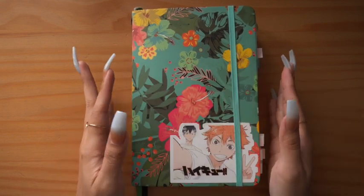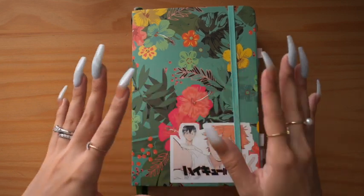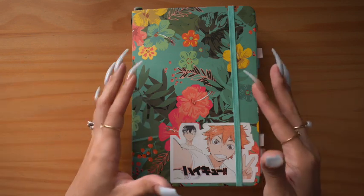I think the reason why the bullet journal system works so well for me is because I was able to make changes along the way. I wasn't restricted to any one format.